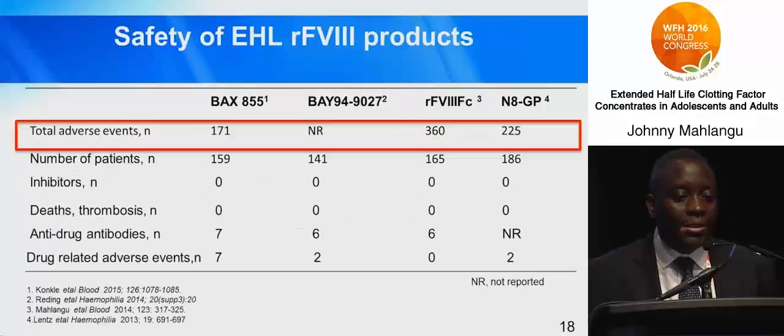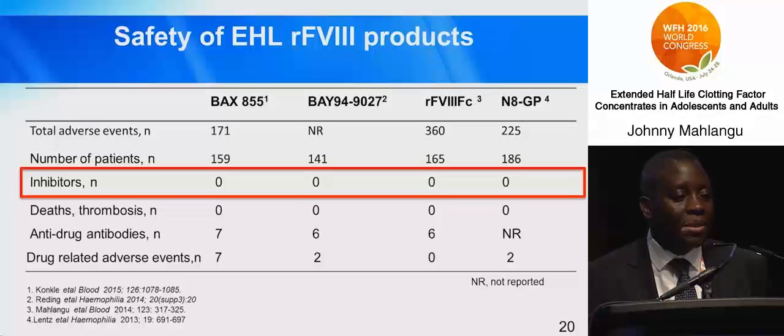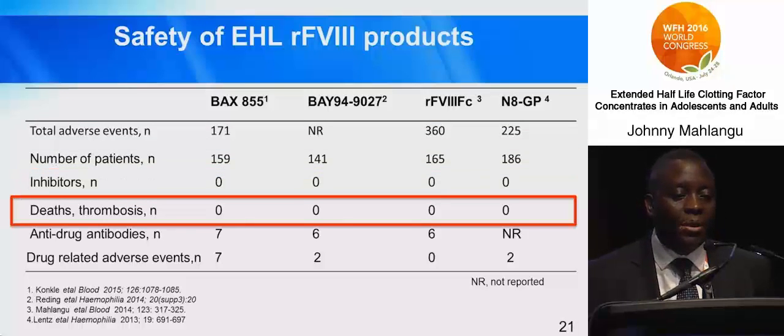If one looks at the safety of the rest of the extended half-life products, you can see that there's a large number of adverse events that were recorded, which is not unexpected in any clinical trial. The number of patients that were seen in the various studies are indicated. You can see that there were no inhibitors across all 4 products. There were no deaths or thrombosis in these 4 products.